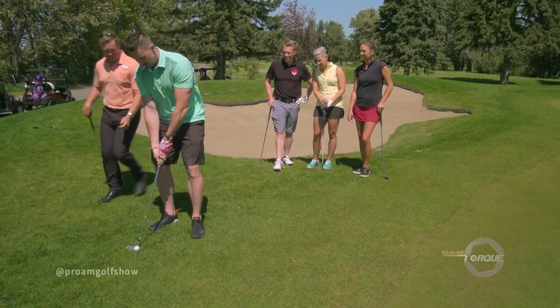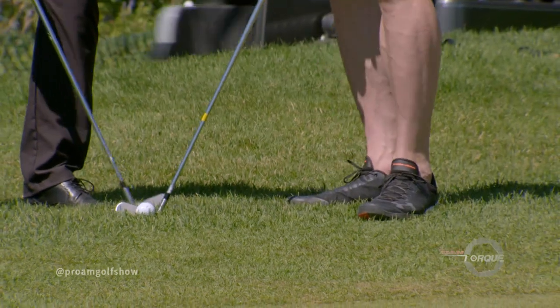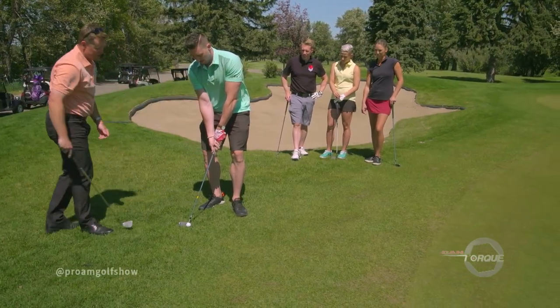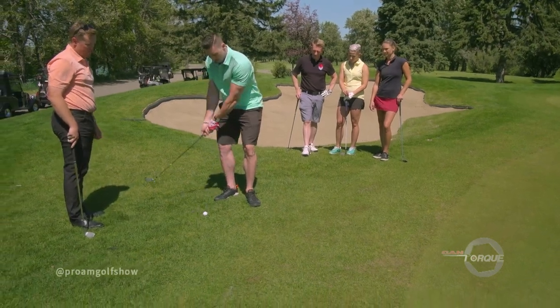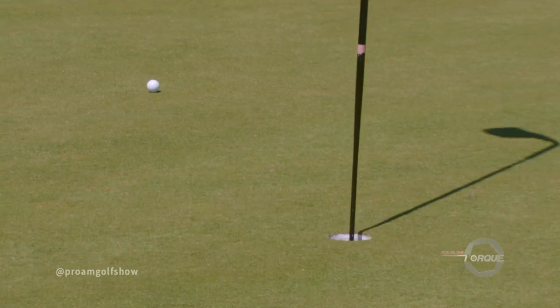Hold on one second here. Let's get the stance opened up a little bit. Yeah, 20 degrees away. Perfect. Alrighty. So in the end, just use your shoulders and all feel. It's easy. Oh, yes. Oh, awesome. Well, keep going. Line's perfect, just a little bit more weight.